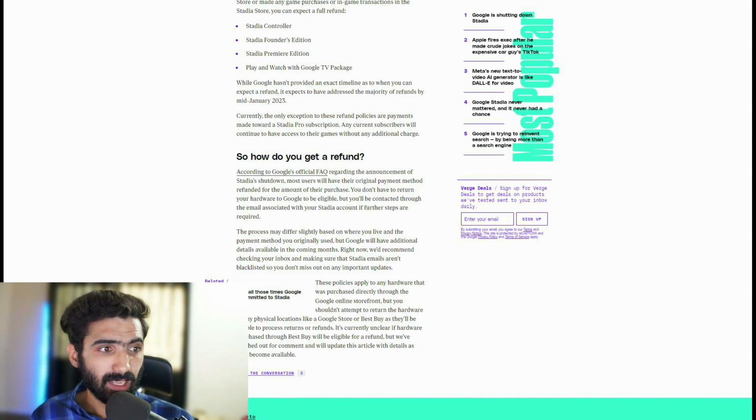The process may differ slightly based on where you live and the payment method you originally used, but Google will have additional details available in the coming months. Right now, we'd recommend checking your inbox and making sure that Stadia emails aren't blacklisted so you don't miss out on any important updates. See, if they do send you an email saying, hey, can you please send us our stuff back so that we can issue that refund of yours, and you miss out on that email or you don't end up returning the stuff, well, guess what? You're stuck with hardware that's eventually going to die out, and you're not getting a refund.